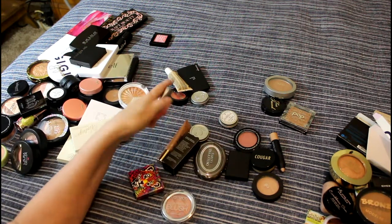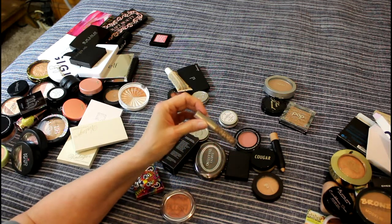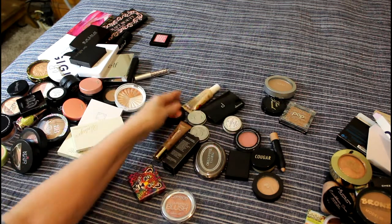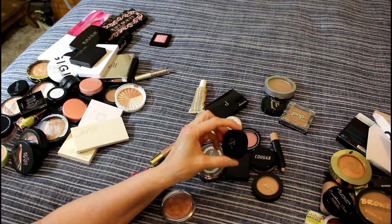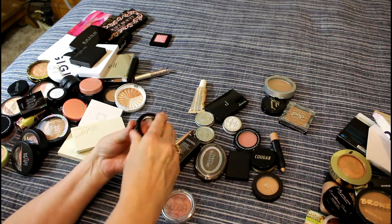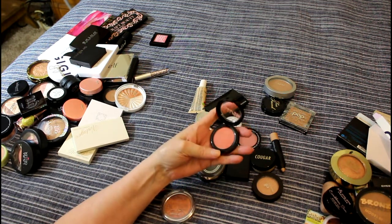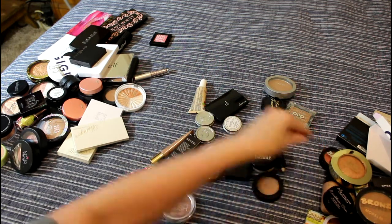Let's see. This is a highlighter that I've always liked. It's a liquid from Starlooks, and I really like it on, so I'm going to keep that. Okay, we got these, gosh, Model Co blushes. My daughter and I both had these. I think I might have another one somewhere. This is a really nice color for me, but I am going to give that up because I don't need it.